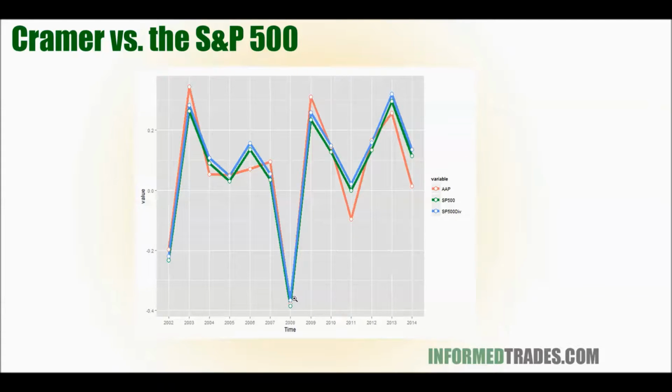Even in the down years, there's no gain. 2002, 2008, those were big down years for the market, and Cramer's fund wasn't really able to outperform. It did outperform in the years following a big down year. So in 2009, we see some outperformance. In 2003, we see some outperformance. But that's about it. So other than that, I don't think there's much really going on here. That's sort of basically the returns. Bottom line is it underperforms the S&P 500.